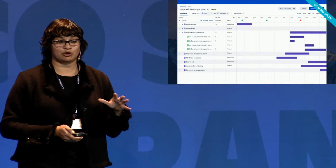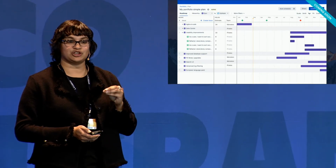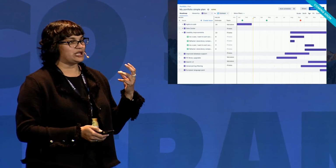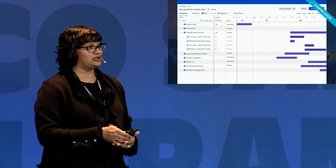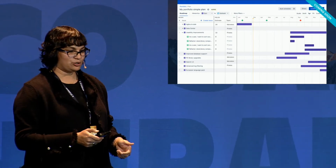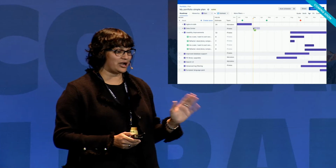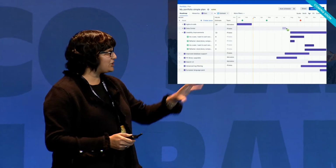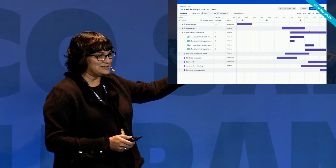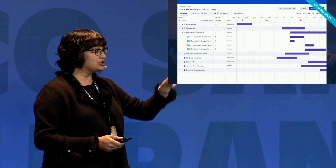To address this, for Portfolio for Jira, we're working on a refreshed user experience that has a focus on adding capabilities to enable you to actually visualize your epics and your stories much earlier in the planning cycle. So what does this look like? We now have a drag and drop experience. So you can actually start planning all of your epics further out by creating end dates in Portfolio. And you can do this manually.